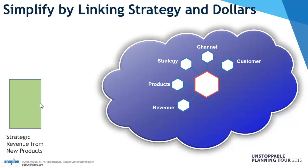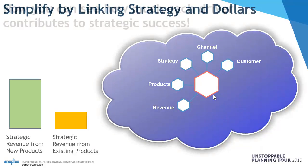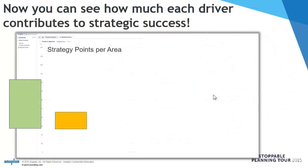So think of this as strategic dollars or strategic points. Now, if we take another one, let's say revenue from existing products, it's going to have a lower impact because, of course, there's a lower strategic focus on revenue from existing products. So think of this as you're migrating from manufacturing buggy whips to making cars. So we can begin modeling this out in this integrated way because we have strategy at the center of the planning function. So how do we do this inside of Anaplan?